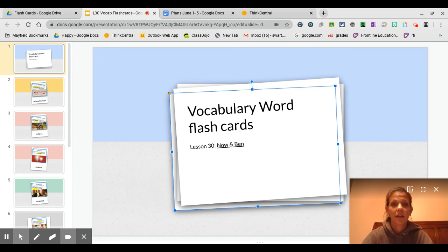Lesson 30, Now and Ben vocabulary word flashcards.